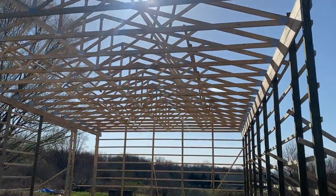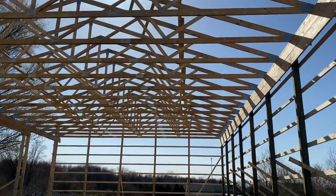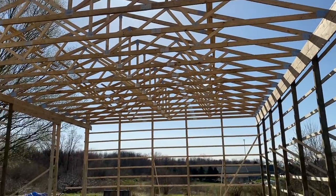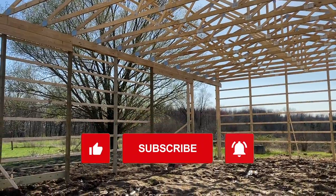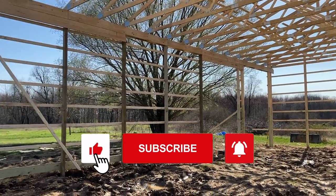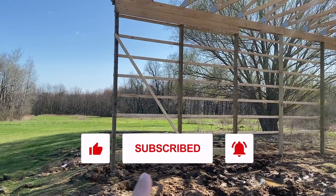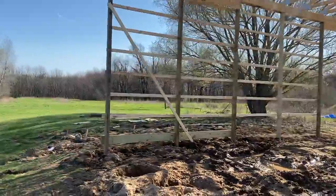They are going to put up the purlines on each one of the trusses next. Sorry for the sun. They got the two garage doors over there already all prepped out. And there's going to be a man door right there. Two windows over there as well.